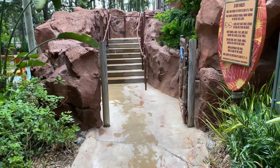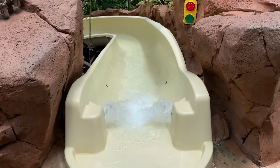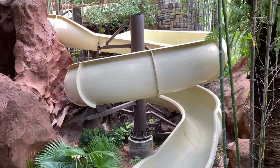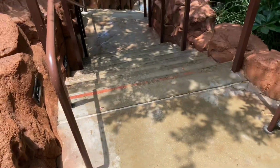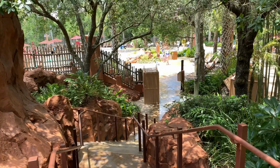There's the steps that go up to the water slide. And here's the top of the water slide. Make sure you wait for the green light. And here's a quick look at the water slide again. Let's follow these steps down to the lower level of the Samawati pool.